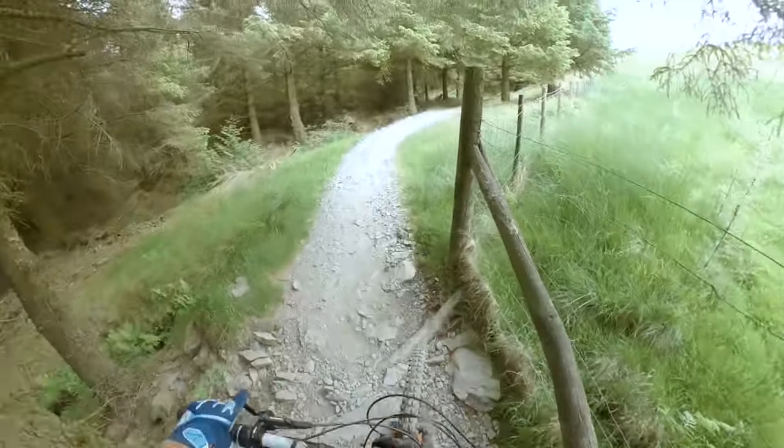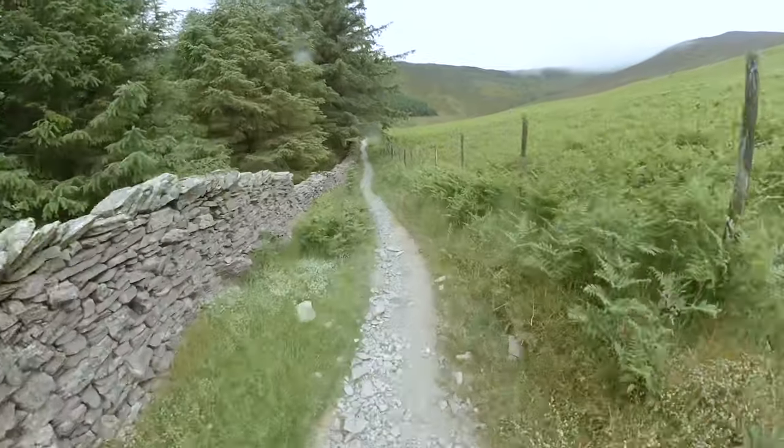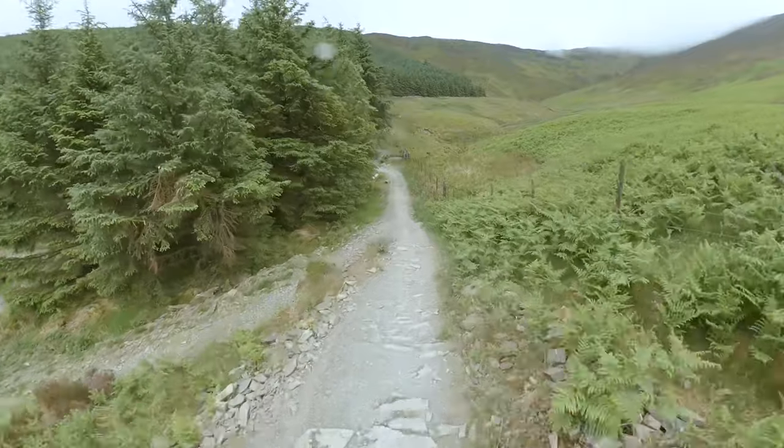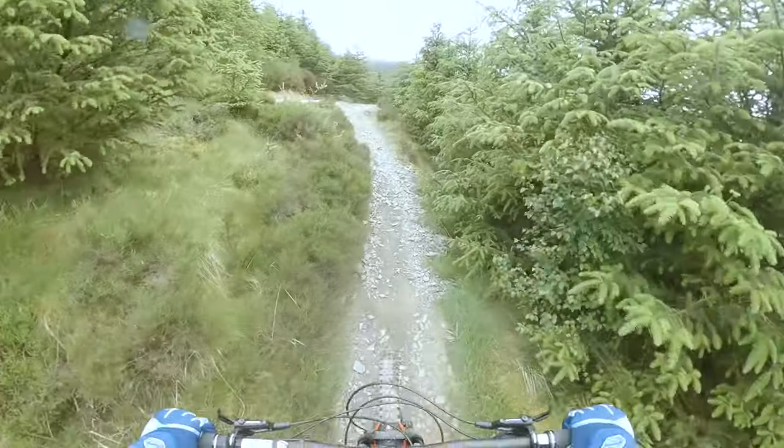Whinlatter Forest has two graded mountain bike trails, a blue and a red. I decided to take on the red trail, which is split into a north and a south loop. And these are some of the highlights.